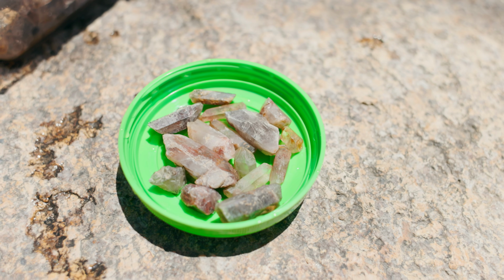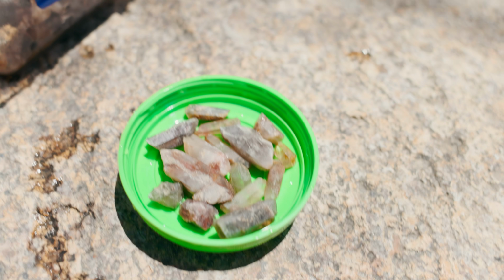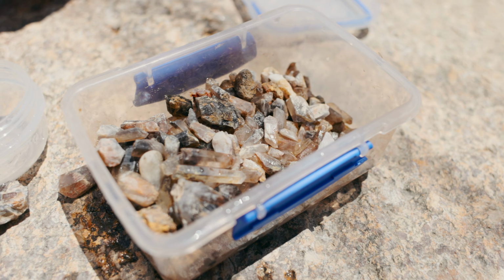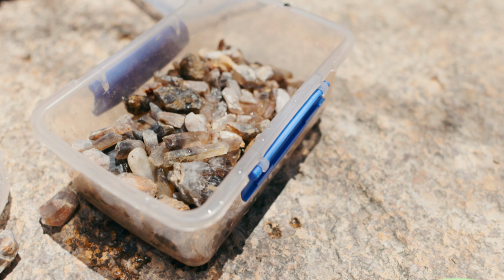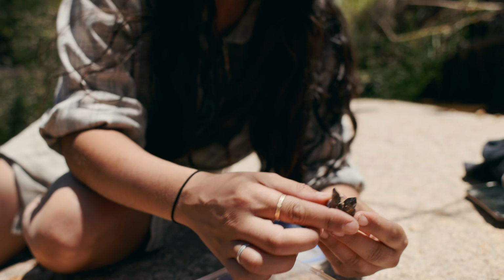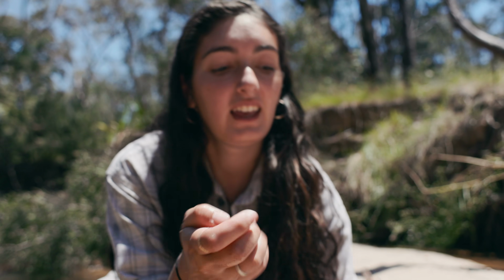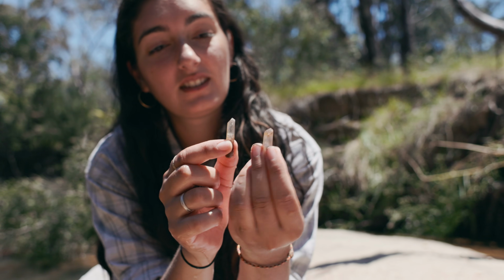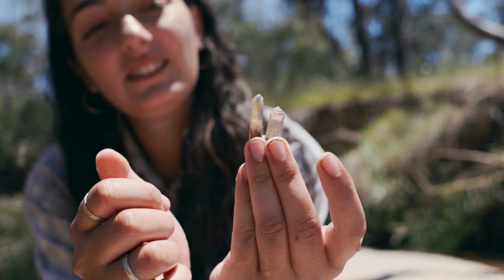So after a bit of a cleanup, this is what I wound up with from my digging this morning. And this is what Vit wound up with after just doing a lot of surface fossicking. She got absolutely heaps. Which one's your favourite? So I have 3 favourites. This one here, so it's like 2 little towers, and then these 2 pointers that were just sitting in the ground. Pretty cool.